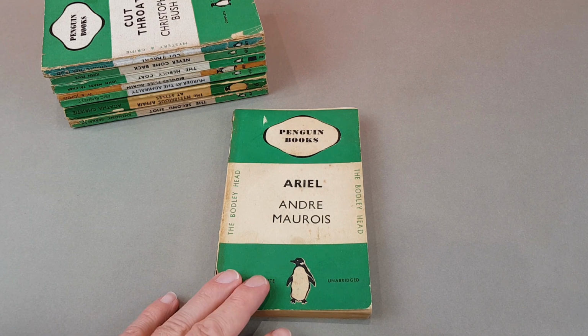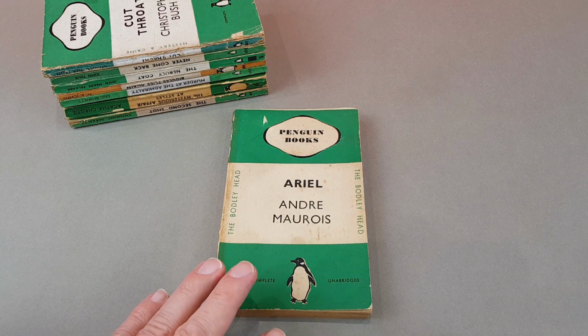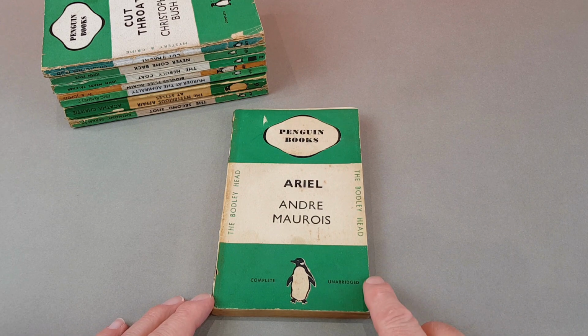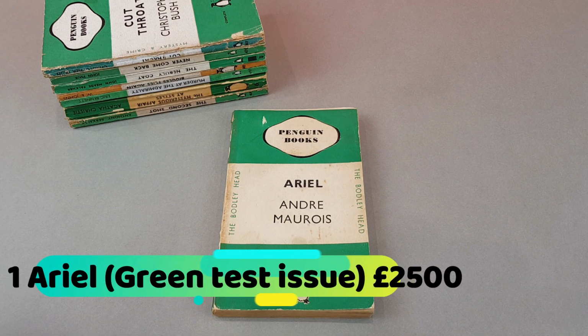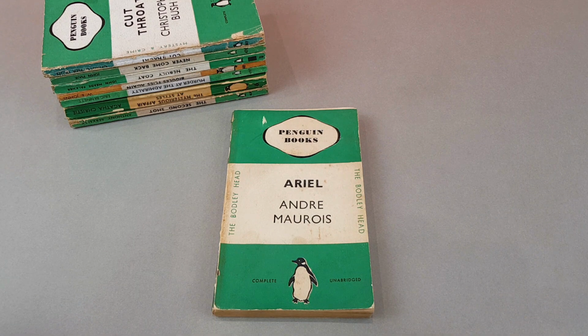So putting a price on something like this is obviously quite a difficult thing to do. However, personally speaking, if I was to pop this online, I wouldn't even think of pricing it less than £2,500, and I might even put it out for more than that, because even if you've got one of the greatest Penguin collections in the world, Penguin themselves don't even have that, and it is a true rarity. So one to keep your eyes out for.